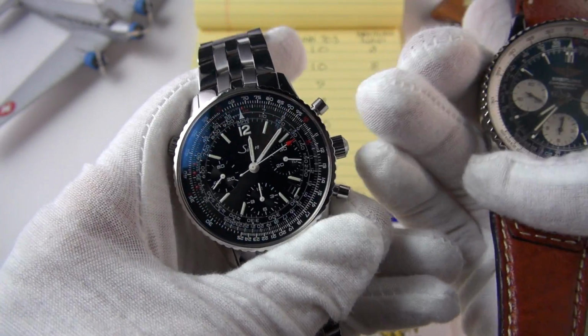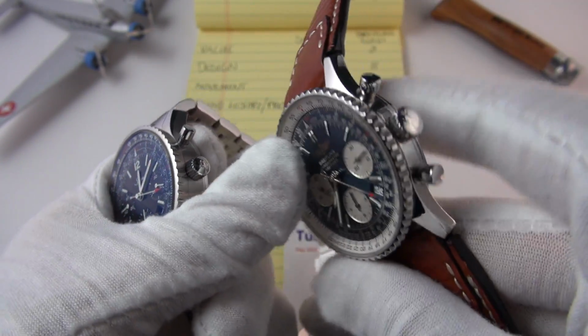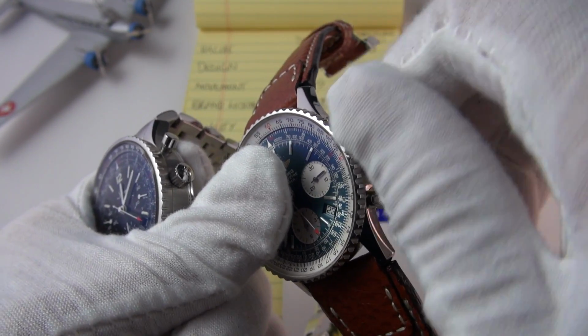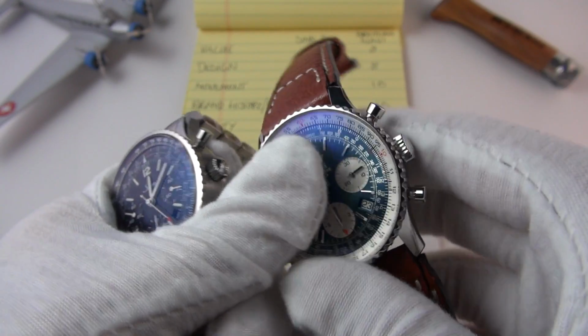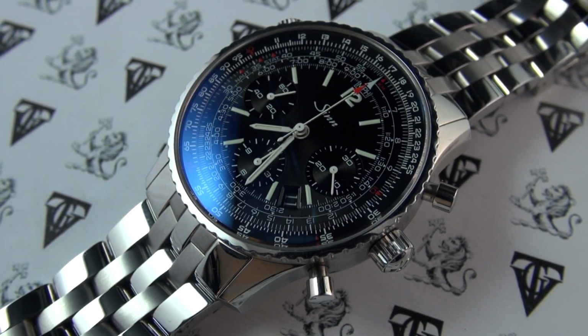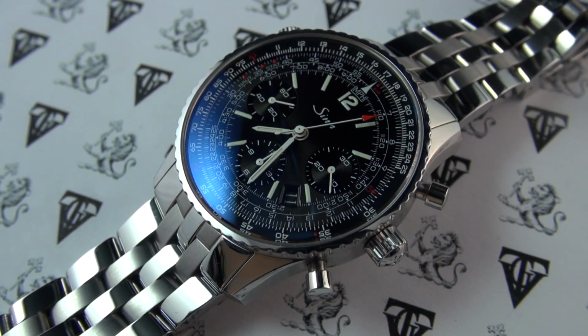One area that the Breitling has a slight advantage is the shape of the crown. While the crown of the Sinn is fantastic and it threads beautifully, this slightly wider, flatter crown I think is easier when you want to manually wind it or set the time. Another advantage the Sinn has slightly over the Breitling, it has increased anti-magnetic protection. It's also more shock resistant.